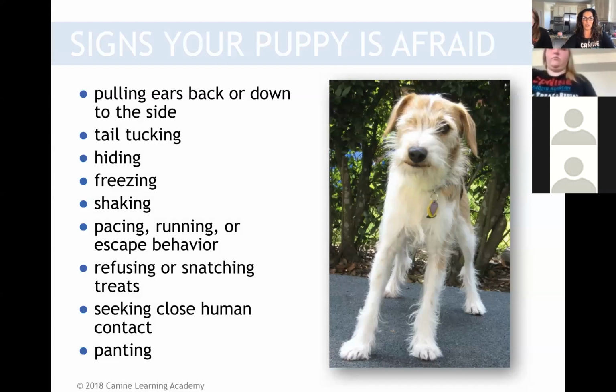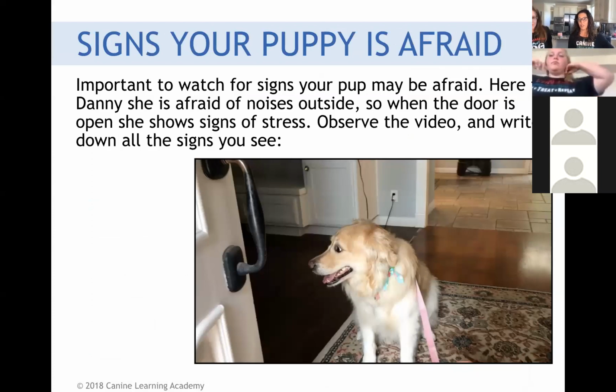All right, so we were talking about how to know if your puppy is afraid. Here's a short video of a dog that I've worked with. Her name is Danny, and she was afraid of even just stepping outside. And you're gonna see some of the things that we talked about in that earlier slide. Tail is tucked, her ears are back, she's not taking food, or her eyes, we could say they're whale eyes. So observe this video and just make a mental note of some of the things that you might see.